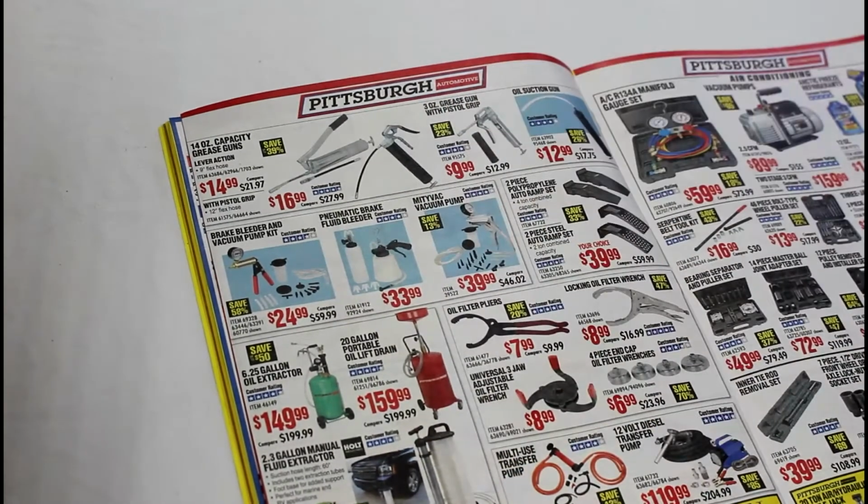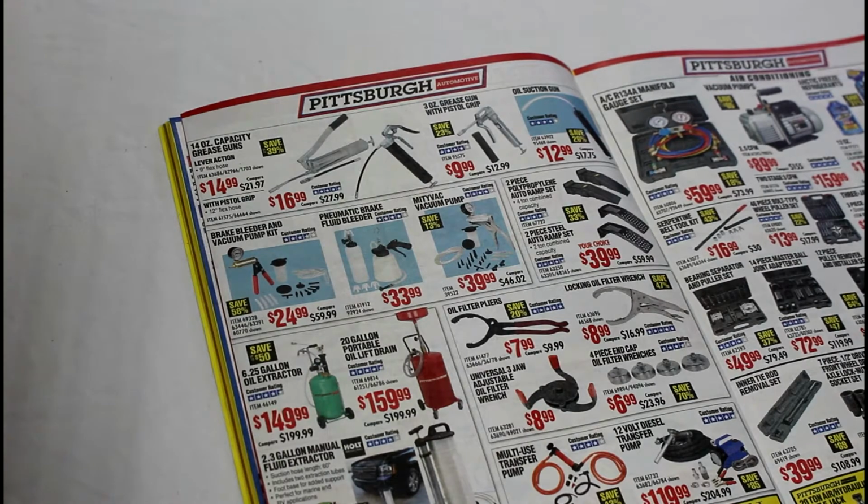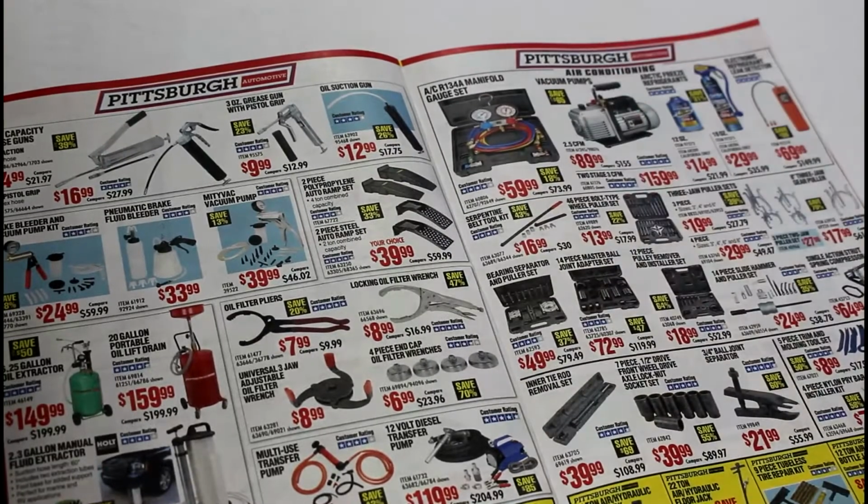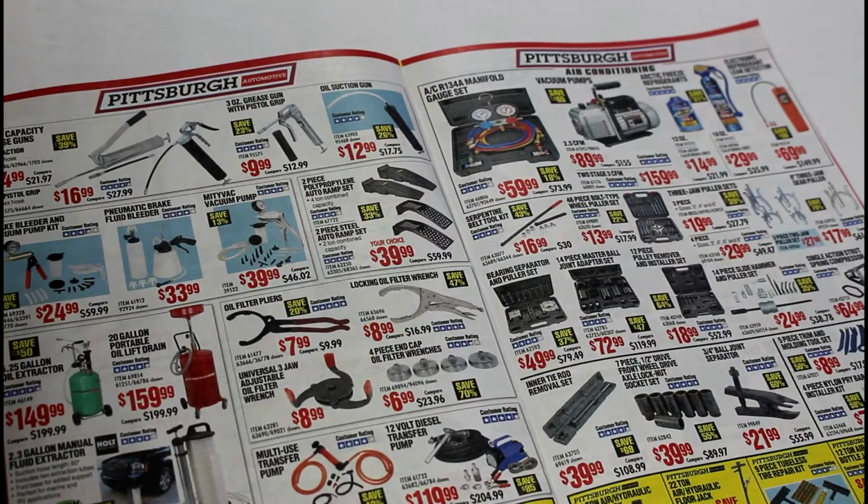It's a pretty decent deal. You can bleed your brakes by yourself. You don't need to get in the car and pump it up or anything. The ramps, I've heard people say they're great, but they're almost the same price as the Rhino ramps, and I think they're more expensive than the cheap off-brand ramps at Walmart. So, you may just want to get them there.